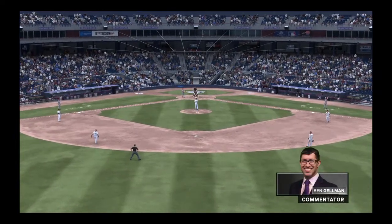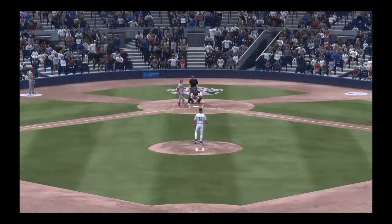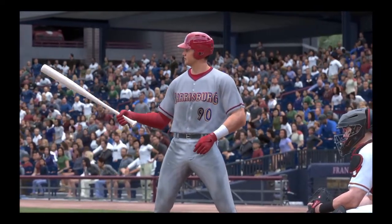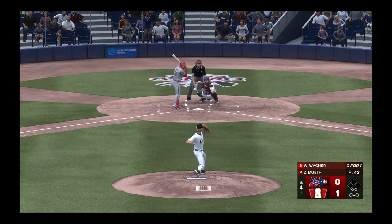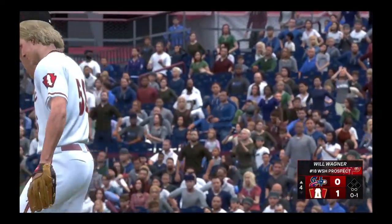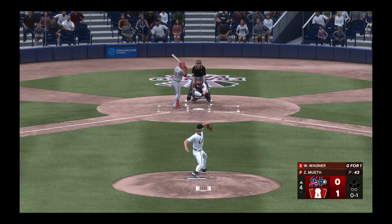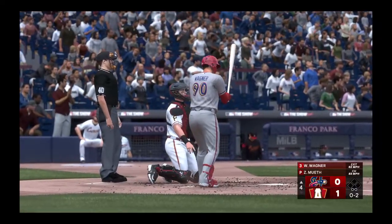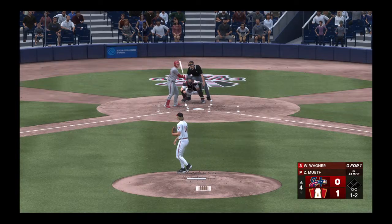So digging in, the second baseman, Will Wagner. And immediately fires a strike to the left-handed batter. 0-1. And that one fouled off. That's inside. 2 strikes.